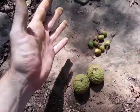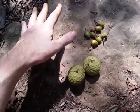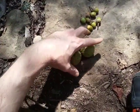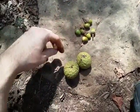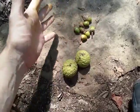It could be persimmon trees. It could be walnuts like these. Acorns, there's a variety of acorns. Whatever nuts you have, it may be something you want to consider harvesting this year. You may want to set some aside for the local wildlife, maybe the deer or the squirrels.